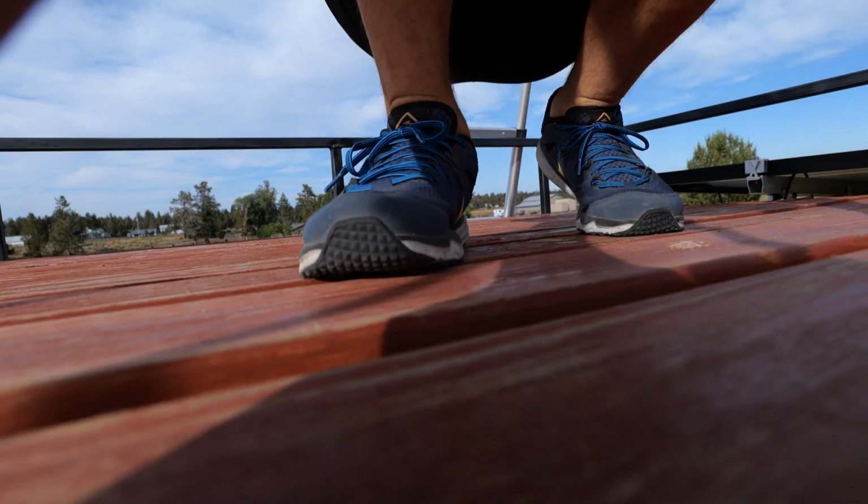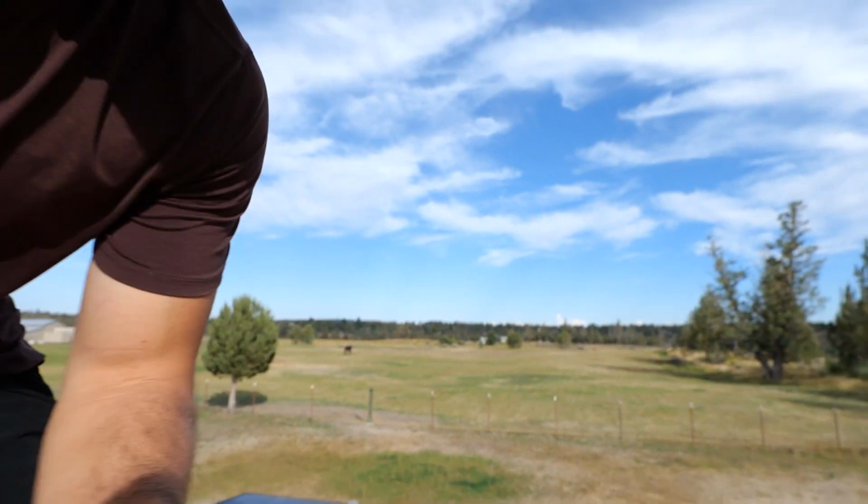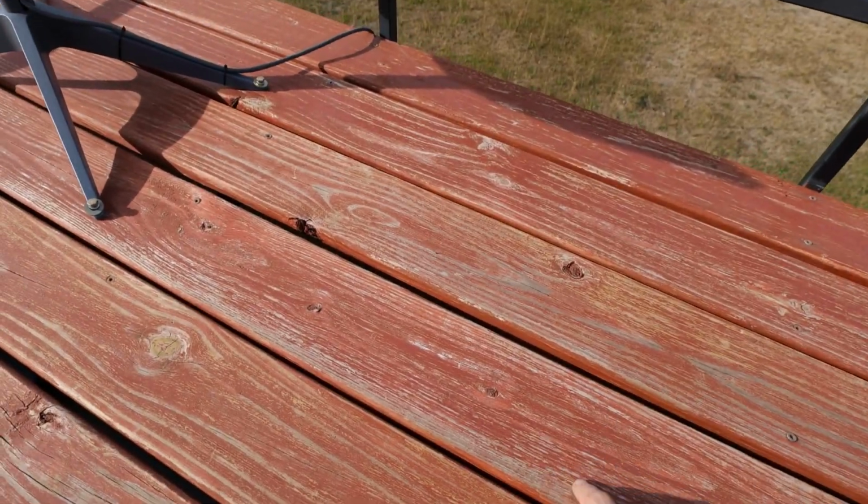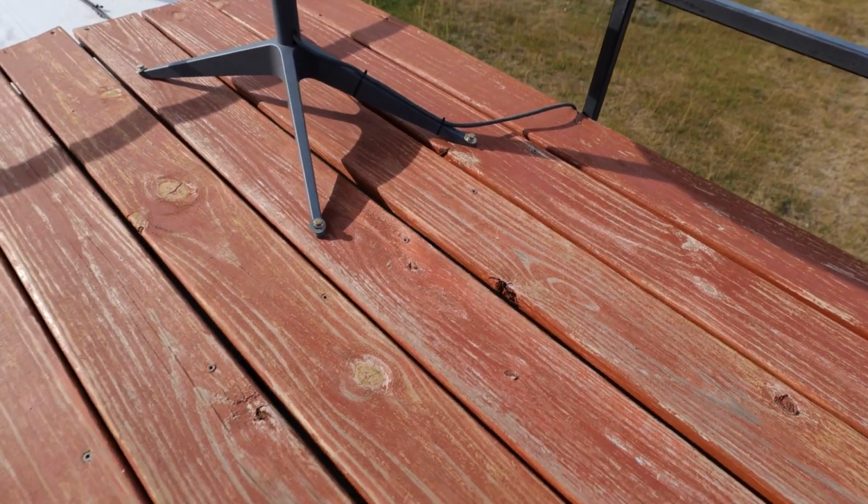Welcome to the rooftop deck. It's become a bit of a hazard, if I'm being honest. I'll show you what I mean. You can tell all of this is starting to wear off, all of that Thompson's seal stuff, which, I mean, that's a huge bummer.